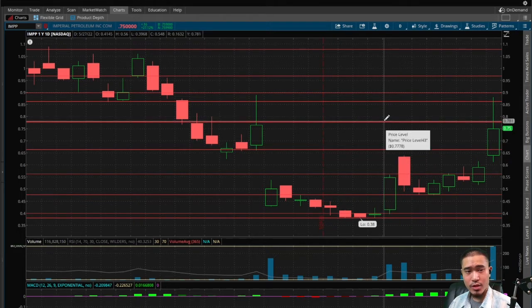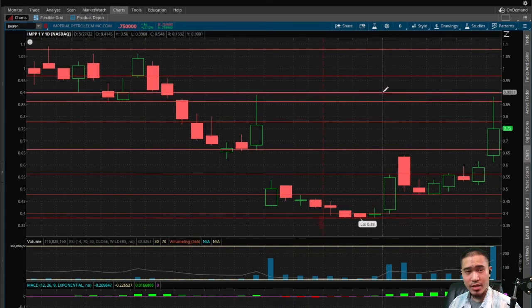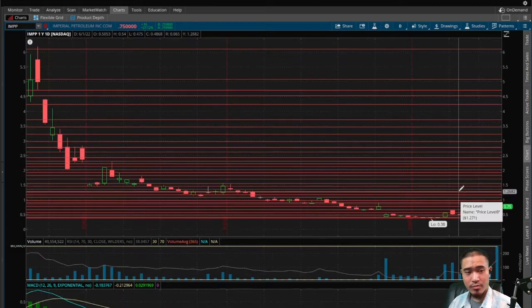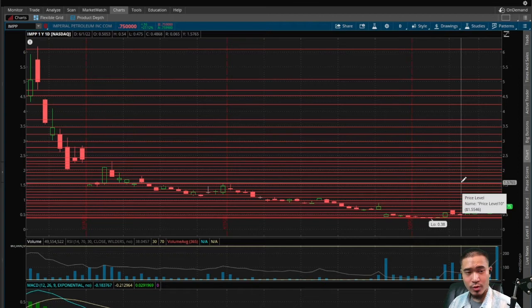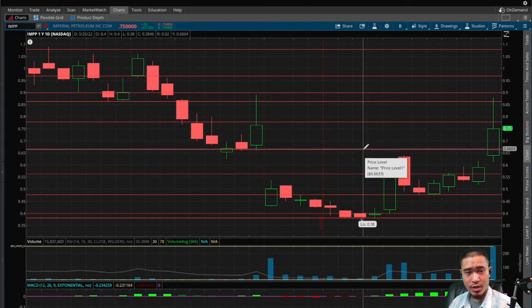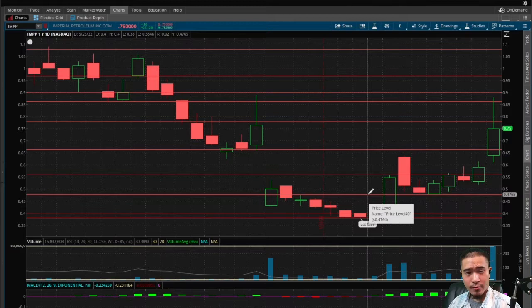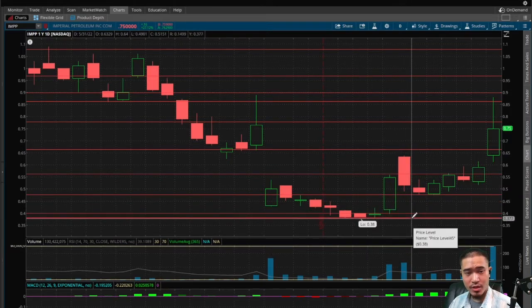So if this goes to the upside, next levels of resistance would be 78 cents, 86 cents, 90 cents, 97 cents, 110, 115, 125, 135, 145, and then 155. There is resistance above 155, but we're not going to discuss that right now. And if this goes to the downside, next levels of support would be 66 cents, 56 cents, 48 cents, 40 cents, and then the low of 38 cents.